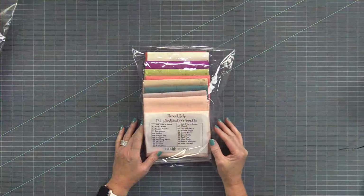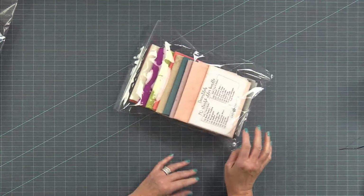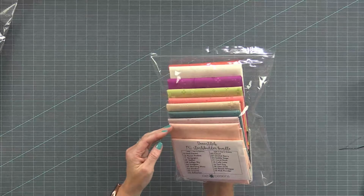by Art Gallery Fabrics, and they have a lovely, wonderful addition to their Deco Stitch in softer colors. So for all our fat quarter bundles, we have all the colors listed, so it will tell you the names of each one. It's kind of like your own color card, but of course in a fat quarter, so they're so usable. And this is new and now includes 19 pieces in the fat quarter bundle for Deco Stitch.